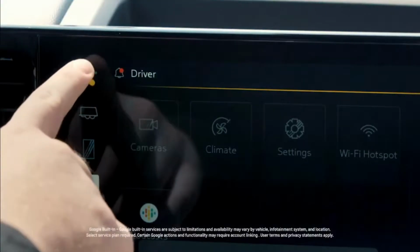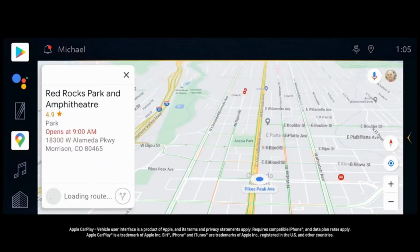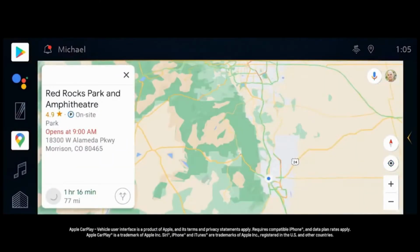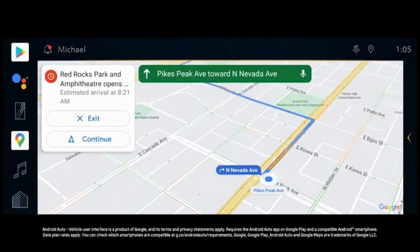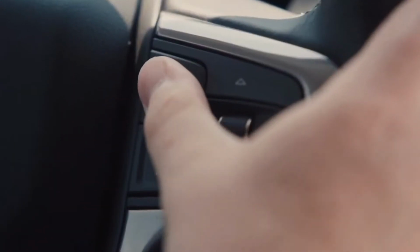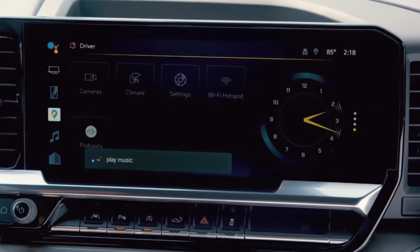Available on most trims, Chevy with Google built-in compatibility works alongside Android Auto and Apple CarPlay to offer a level of customization and flexibility that hasn't existed before. And customers can do more with voice commands, meaning hands stay on the wheel and eyes stay on the road.